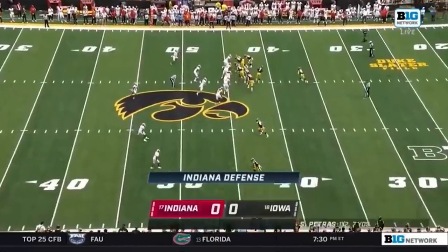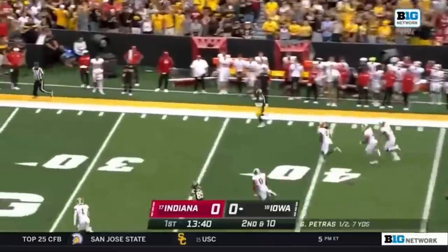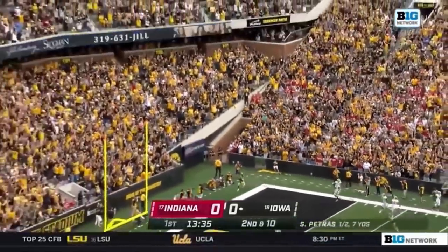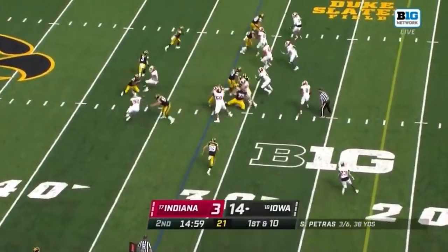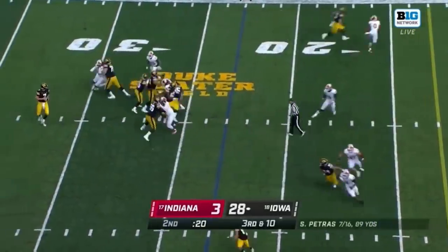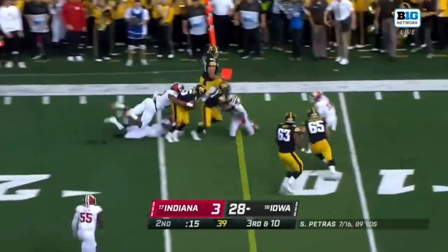They are aggressive, and they live by the blitz. Back to Goodson, and Goodson down the sideline. Touchdown, Iowa. And Goodson keeps. And Goodson with a nice get as he throws, setting up the screen. Goodson.